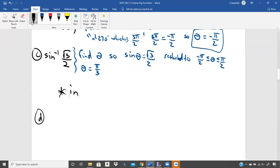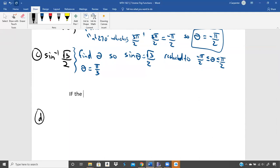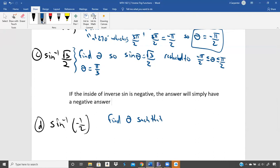But we said, I can type this. The special memo I gave was if the inside of an inverse sine is negative, the answer will simply have a negative answer. That related to D, which was inverse sine of -1/2. Sorry, like I said, I'm just going to write and talk this really quickly. So we said this was the same as saying find theta such that the sine of theta is equal to -1/2, but only consider quadrants 1 and 4 because of the inverse sine only being valid in quadrant 1 and 4.